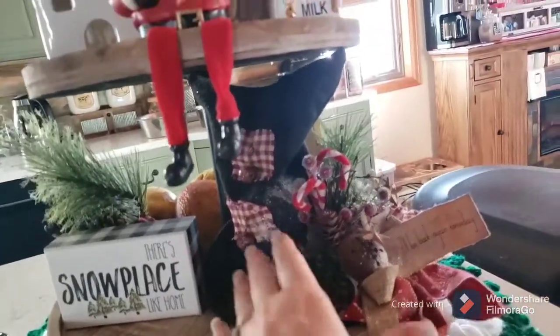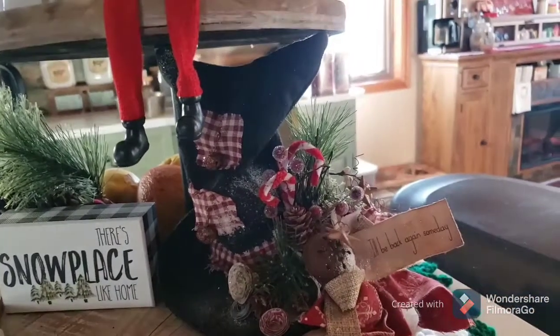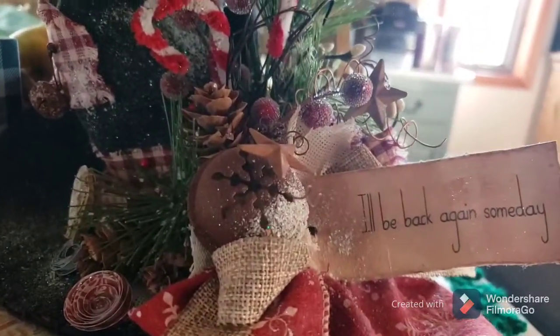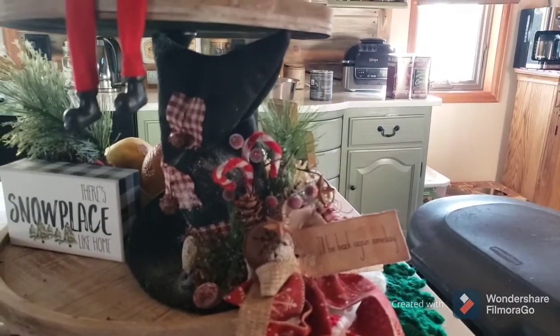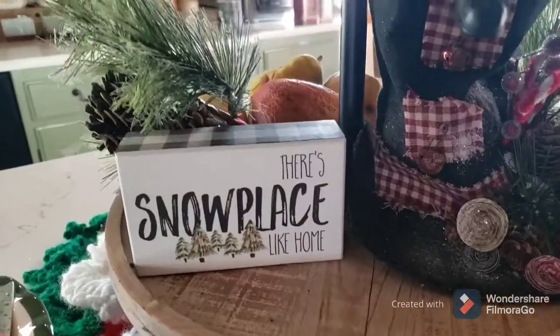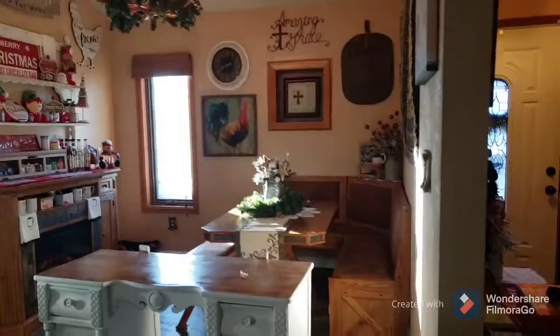This little frosty hat was made for me by a very, very special crafty friend. And if she watches this video, she'll know exactly who she is. I just love that little hat. And I bought it to go on top of a Christmas tree, like a mini tree. And it didn't work. So I'm just going to use it right here. There's no place like home. All right. That's this area of the house, the kitchen and the dining coffee bar area and the entryway.